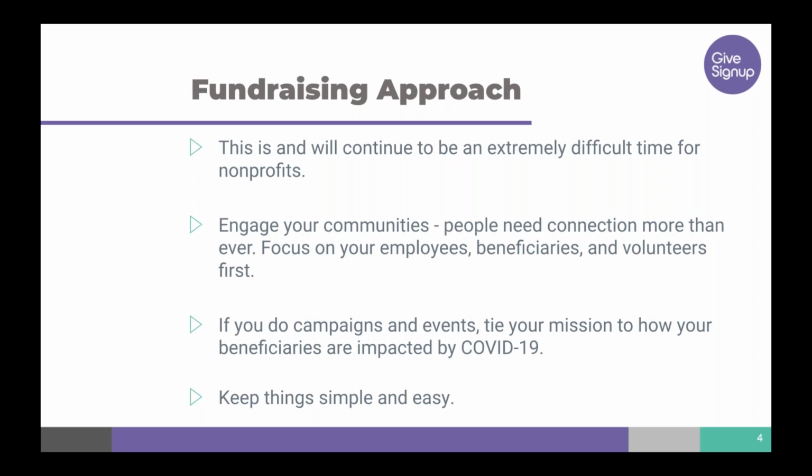And I really think that for nonprofits, you need to focus on employees, the people that you're working with, the beneficiaries of your nonprofit's mission, and the people who are volunteering first. I don't think now, while COVID-19 cases are increasing at an exponential rate, is the time to take a donor first approach. Really just focus on your organization and engaging the people who are most connected to you.